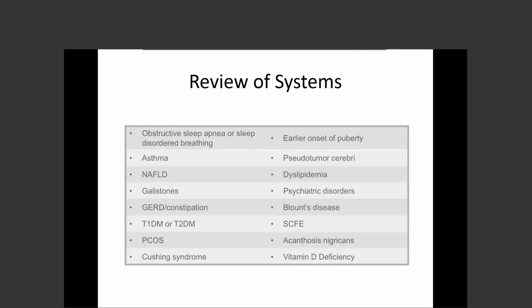In terms of your review of systems, a lot of these are looking for the comorbidities that we already talked about in detail, but asking about obstructive sleep apnea, because there's going to be a high percent. A TNA may help, but it's not going to prevent the majority. The majority, it's going to be weight loss. They can benefit from CPAP, but it's got a very low compliance when we prescribe it.